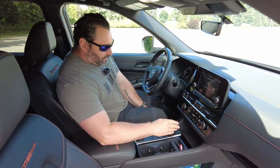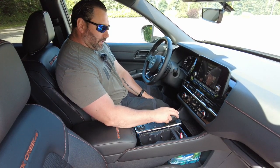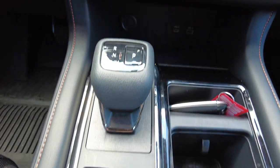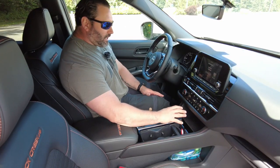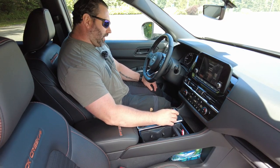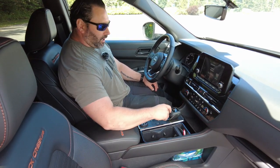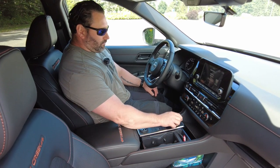The Tiptronic shifter I am actually quite a fan of. I love how it goes because it saves you a lot of space. You have a lot of easy access to this cubby. You have easy access to cup holders, and it's just pretty easy. You press it to put it in park. You push up to go reverse.